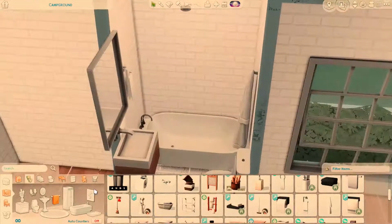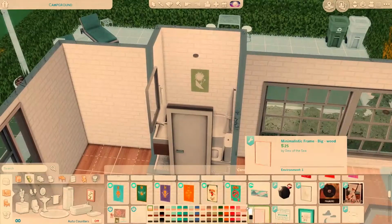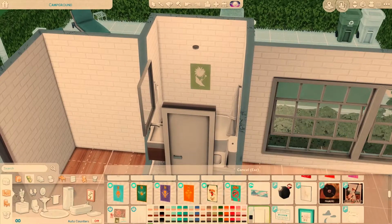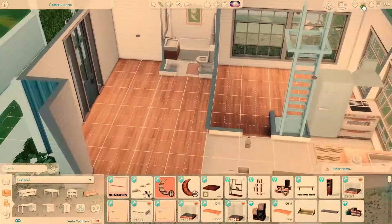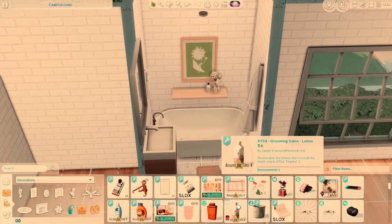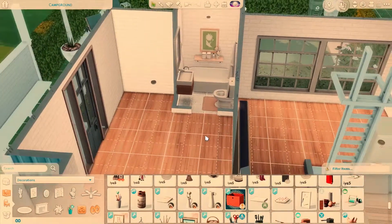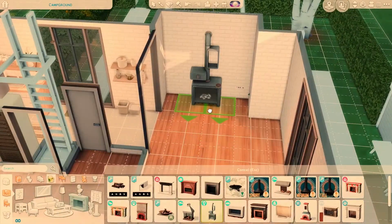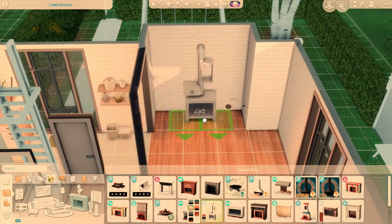So I guess what I mean is, everything I chose was simple. That doesn't make any sense. I was going for a lot of clean lines and simple colors. I guess that's what I'm trying to say. And in that way it can come off, at least to me, as being minimalistic since everything's so clean and uniform. I'm gonna set up the living room here, put in a fireplace.